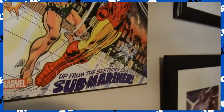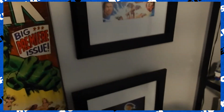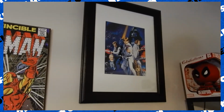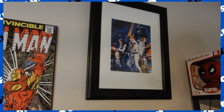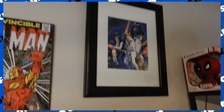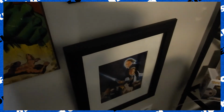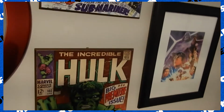Speaking of long time, to continue the wall, we'll get to the shelf in a minute. You should recognize them as the Star Wars posters, just the artwork from them. That is A New Hope, Empire, and Return of the Jedi. They are probably not super official, but they're kind of cool.